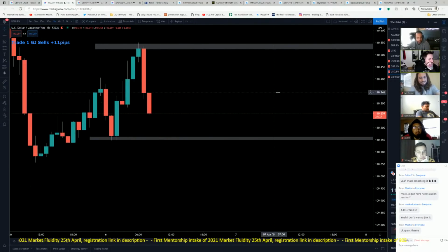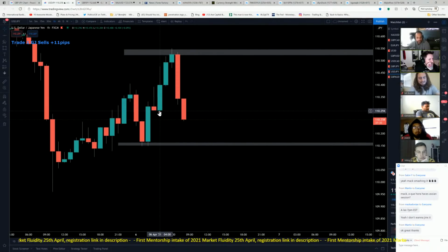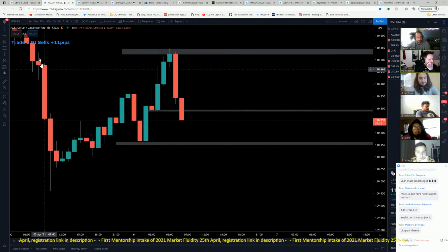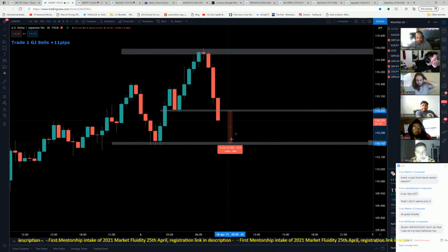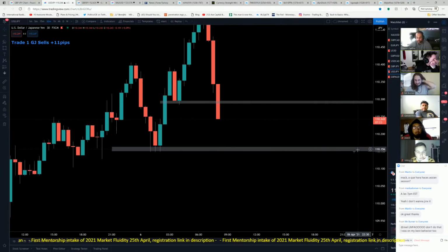Price is already coming down. We've got to investigate this support over here, a minor support, which is going to be much cleaner to look at on a 30-minute time frame like this. And now we measure this range. This is a 13 pip range, pretty good range for USDJPY, to be honest.